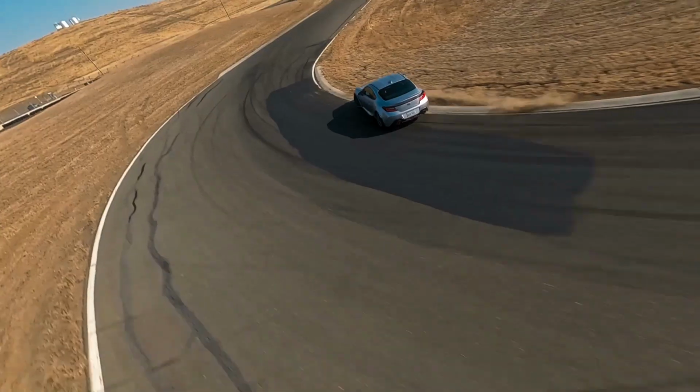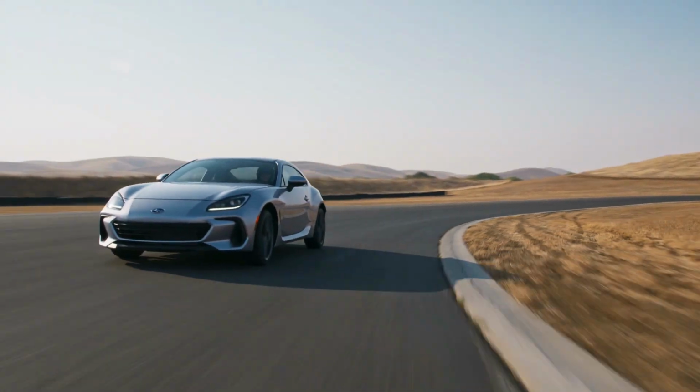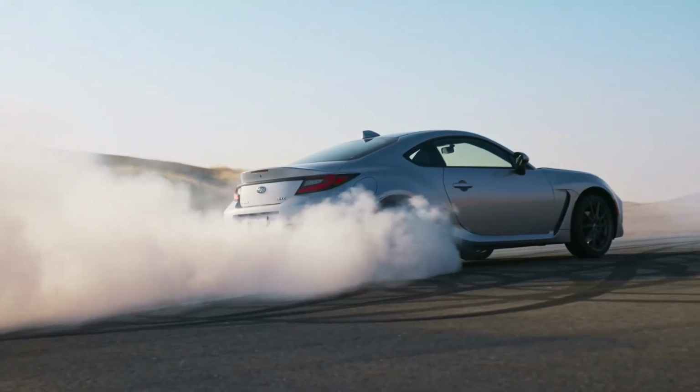Production of the 2022 Subaru BRZ and Toyota variant starts next year and will go on sale here in the United States in the fall of 2021. With the engine bore size change, whether Toyota keeps the name 86 is, as of today, a mystery.